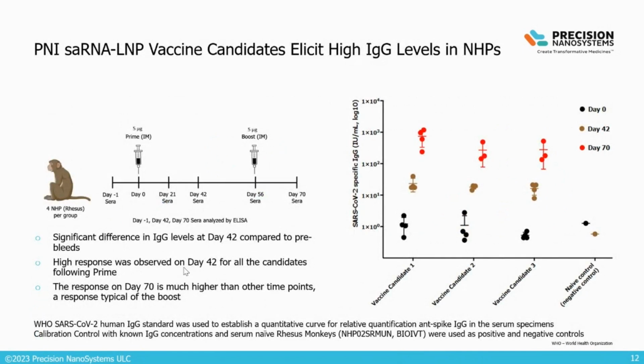Moving on to a non-human primate model with the 5 microgram prime and a 5 microgram boost at day 56. We saw significant difference in IgG levels at day 42 compared to the pre-bleeds. And we saw a high response for all the candidates following the prime, as you can see here. And then after the boost, 14 days after the boost, we saw much higher than the other time points, which is typical for a response after a vaccine boost.